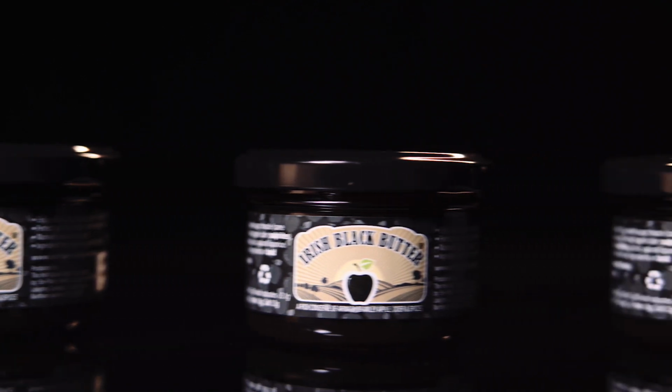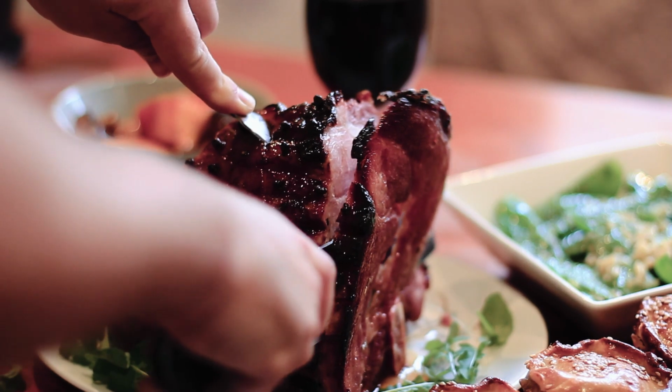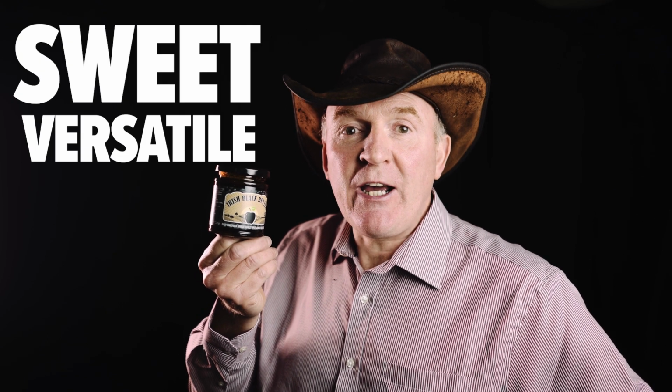It has won Chef's Choice Award at the Blas na hÉireann, the Irish Food Awards. You could put it on your toast. Bake with it, marinade, glaze. Put it on your soda bread, you could spread it on your meat. An ultra versatile conserve with sweet and savoury uses.